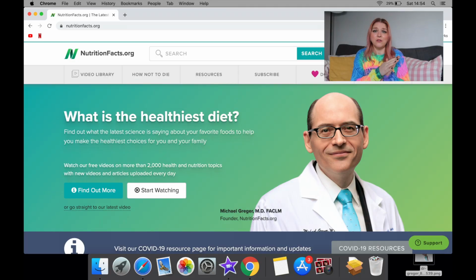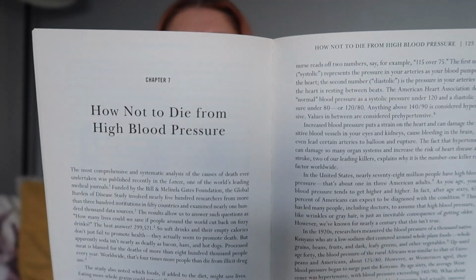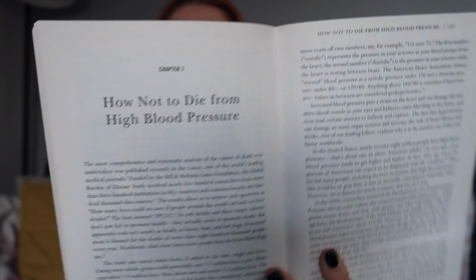Having said that though, all of the stuff that's in here I'm pretty sure is published on his website nutritionfacts.org, which you can just access. But the way the book is split up is that, for example, if you were just interested in the section on blood pressure, you could look at the start, high blood pressure, 122, and there's the section on how not to die from high blood pressure, and then you can just flick through that if you're looking for something specific.